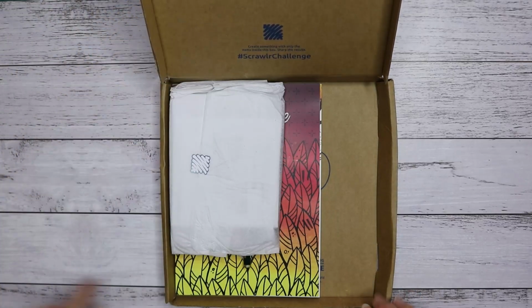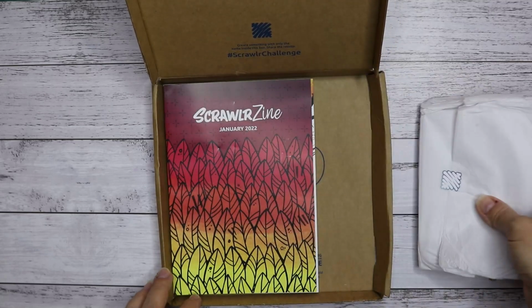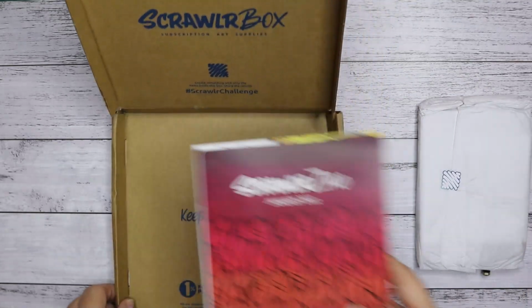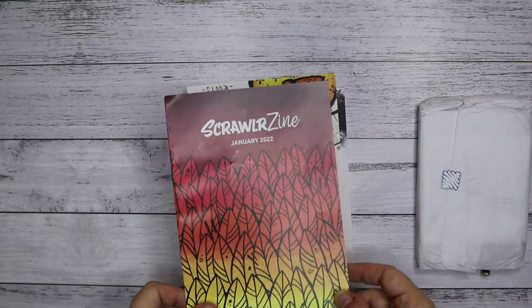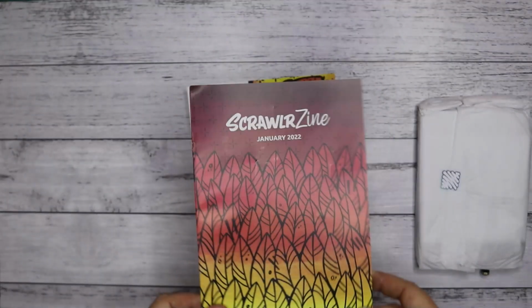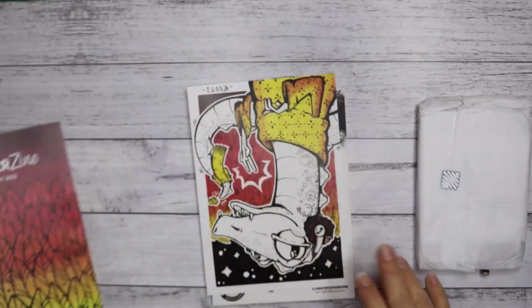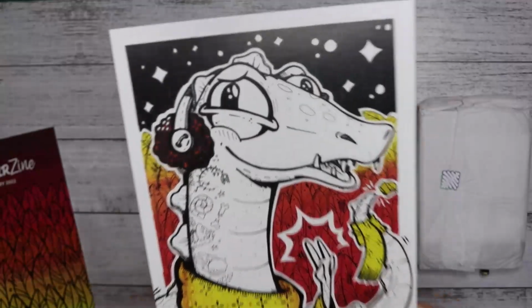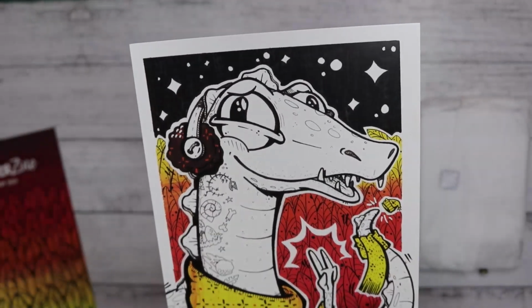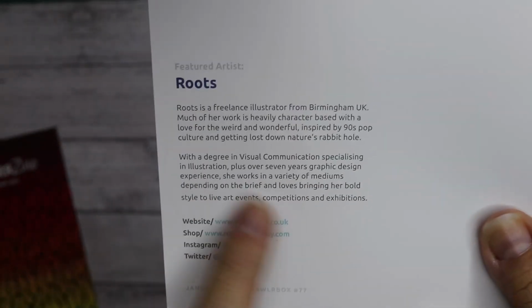Ooh, very colorful. I can see a little pencil poking out here. The art supplies and all the other stuff. Let's put this aside. January's scroller zine is very colorful and I'm not going to look at it because it has spoilers. The artwork for this thing is a very cheeky looking lizard crocodile picture. The featured artist is Roots and you can find their social media right there.